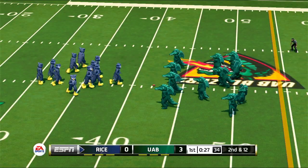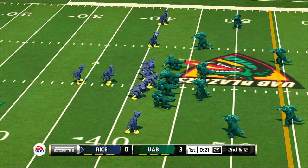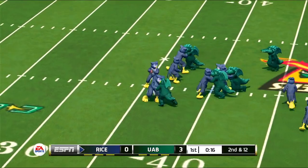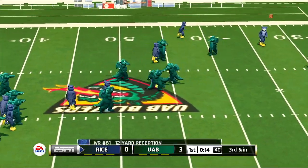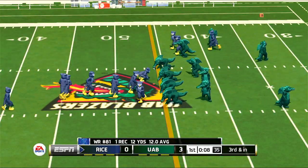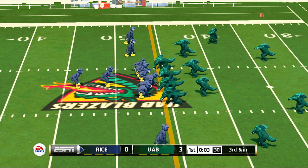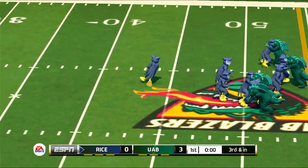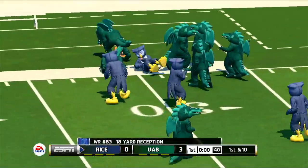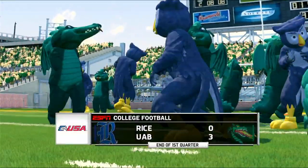From their own 42-yard line, second down. He's hit and taken down. What impresses me so much is the guy's vision. He read the coverage perfectly to find his man for good yardage. Pulls down the catch, and he's got room here. He gets hit out of bounds around the 28-yard line. So at the end of one, the Blazers lead 3-0.